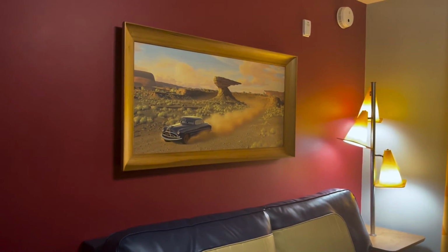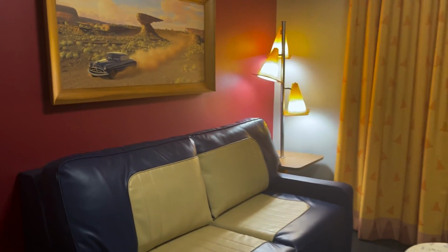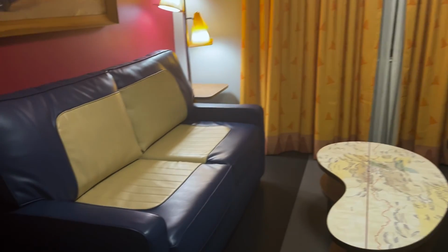I love that picture. It's beautiful, and just the theming in here just keeps on going. And we have our couch, which is also a bed, but let's see it as a couch. It is very airy. When you sit on it, a lot of air kind of goes out. I don't know if you can hear it. It's okay. It's not squishy. It's very firmish. It's fine. It's not the best. I'm not getting that comfy in it, but it's fine. We'll open it up eventually.